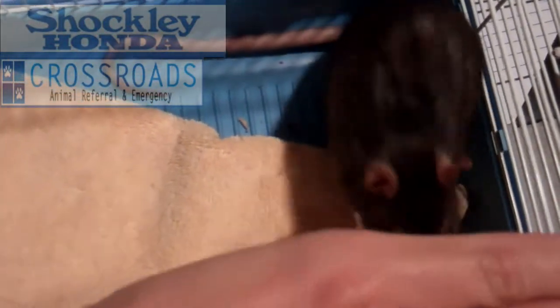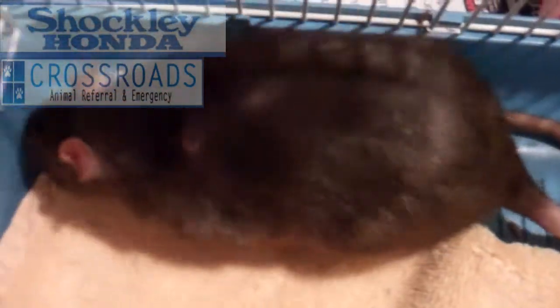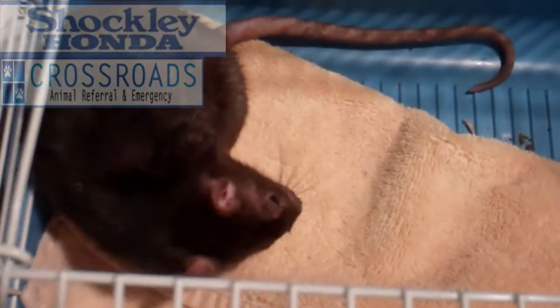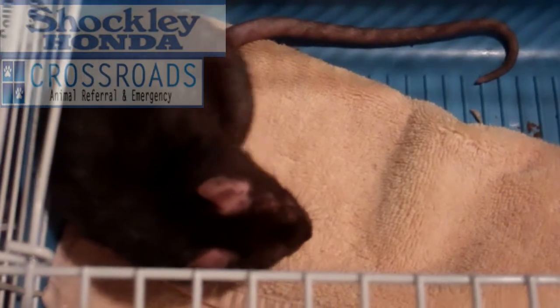I grew up during the movies Willard and Ben, and in Disney movies and everything, they always make the rat the bad guy. They do, even in Charlotte's Web. Templeton was the bad guy, but he was redeemed in the end.